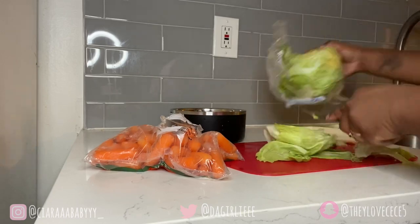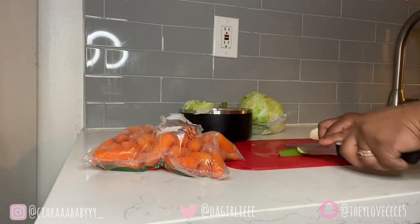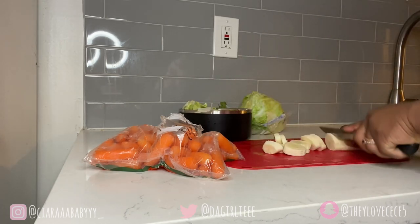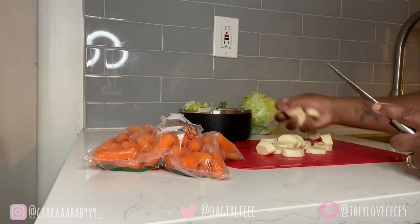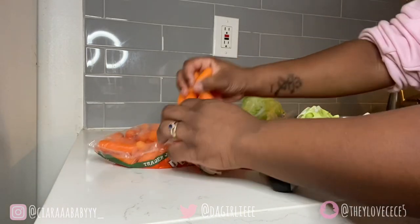Now it's time for their fruits and veggies again. Today we have carrots, lettuce, celery, and bananas, and we have some spinach and some strawberries. I'm not going to try to give them a big portion today because I already did yesterday. I'm going to try my best to kind of level it out, you know.